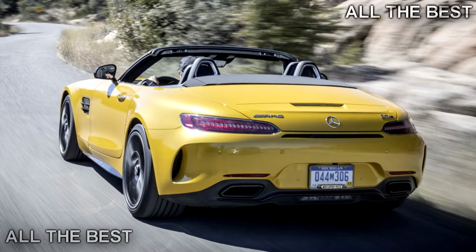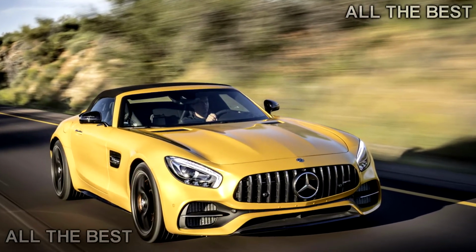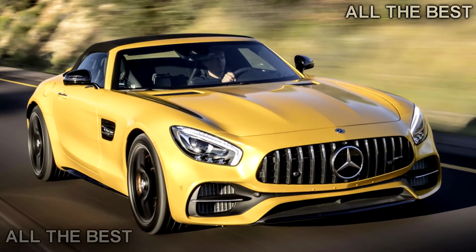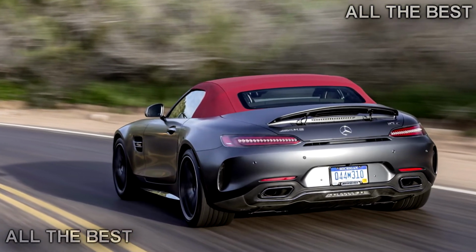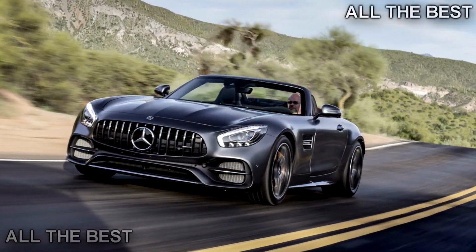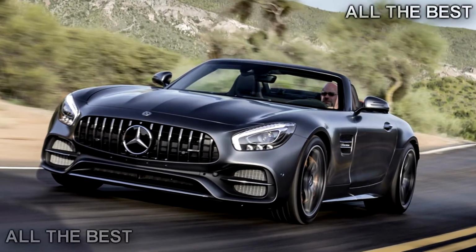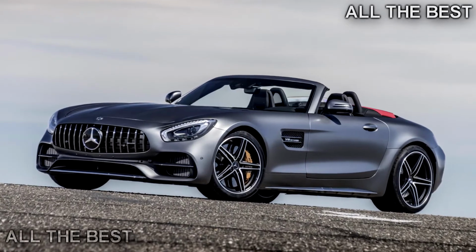There is even a chance for the range-topping GT-R model to get a power upgrade from its current 577 HP, but this will probably require replacing the dry sump in the V8 with the wet sump used in the more powerful E63 AMG. The facelifted Mercedes AMG GT is expected to be launched around the same time as AMG's awaited four-door GT model, while Mercedes-AMG is also preparing for the launch of their first hybrid models under the 53 nameplate later this year.